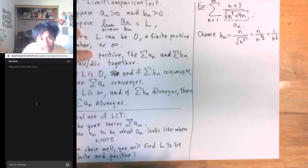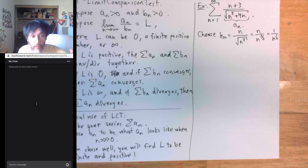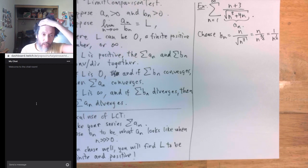Did you know that? If not, I'm not joking here. If not, you should go back and learn or relearn, review the rules of exponents. It's desperately important that you do that, because this is going to haunt you for the rest of your life if you suck with exponents.